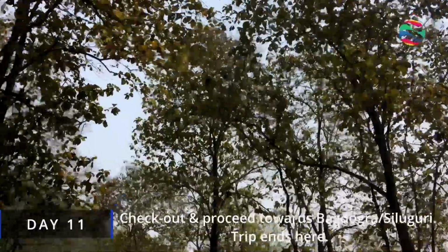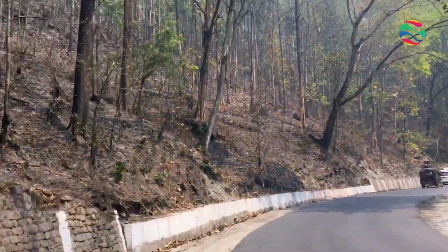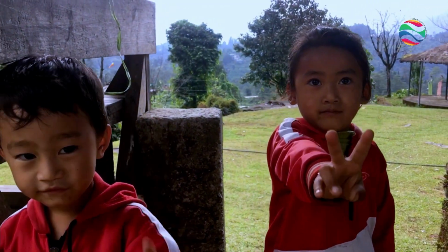Day 11. Yuksam to NJP. Depart Yuksam early in the morning and arrive in NJP between 4 and 5 pm. Ensure you have booked your return flight or train as per your reaching Siliguri.